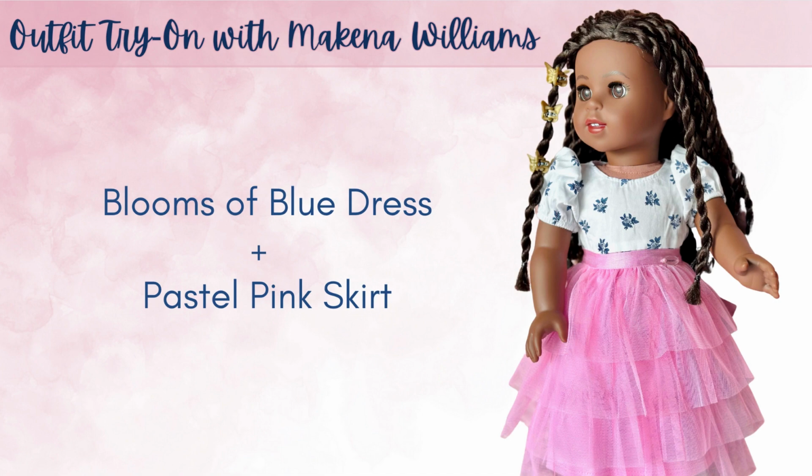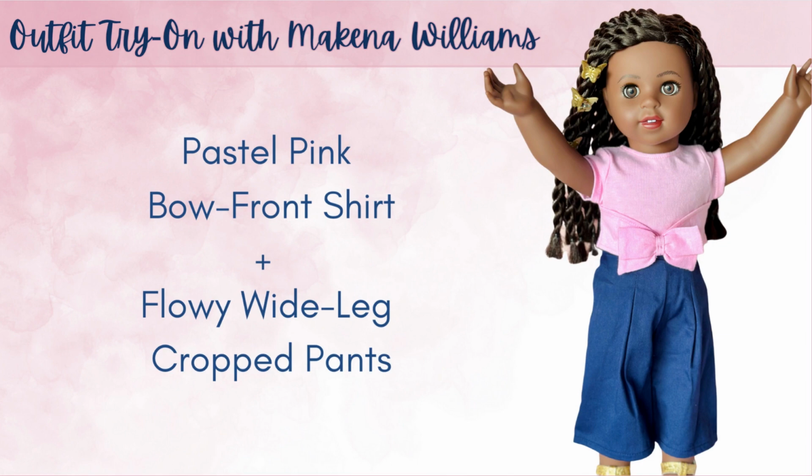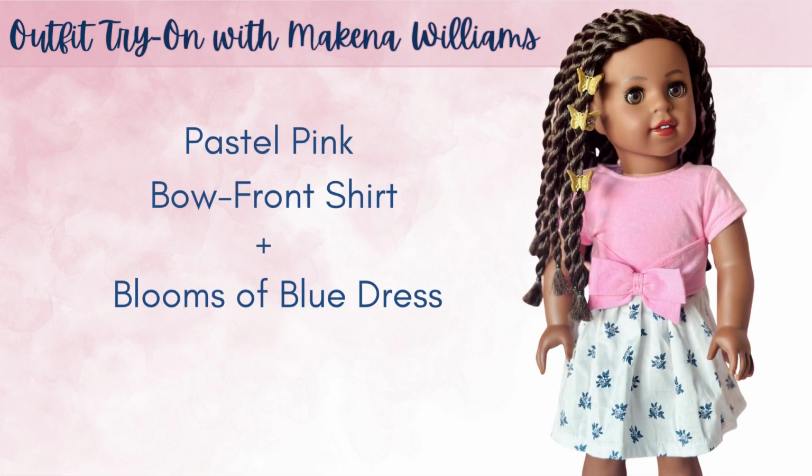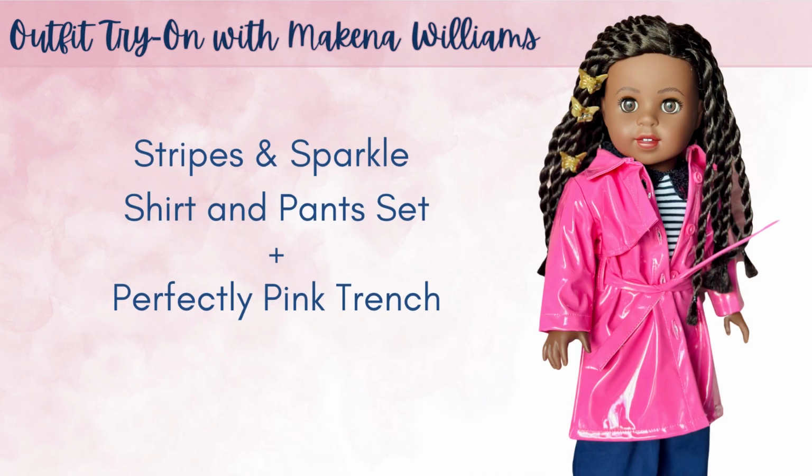So we're going to mix and match these pieces together, and then I'm going to bring in some of the ones that I have from the spring mix and match line, as well as a couple of pieces from Meet Outfits. Either way, these are pieces that are available from American Girl's website today, so I figured it might be kind of fun to show you the ways that you can use the Something Navy collection with some things you might already have.